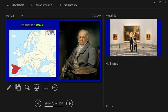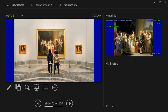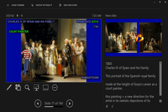So let's move on to Goya, and he is a Spanish artist. And let's take a look at this painting right here. This is a big one, and I show you this picture to show you the size of the artwork. So let's take a look at it. All right, so this is Charles IV of Spain and his family. Charles IV of Spain is the king.